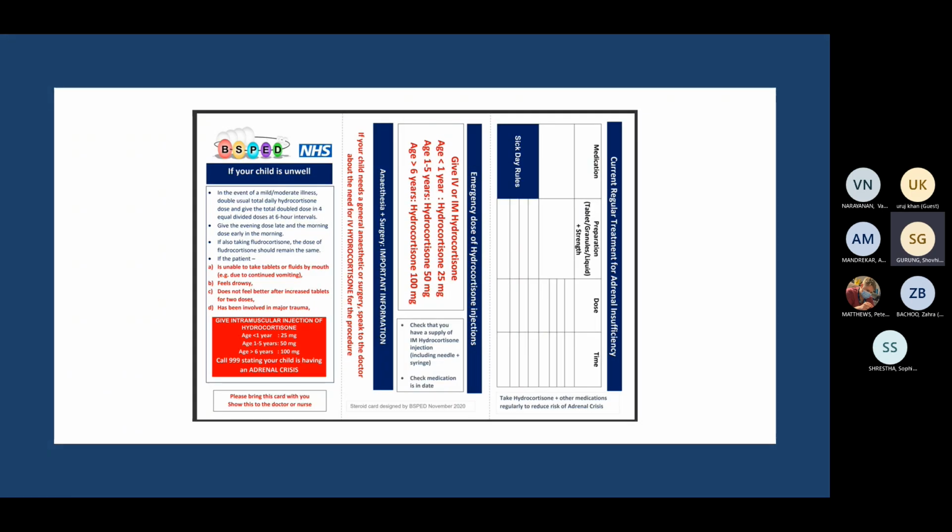This is the back of the pediatric steroid card. The current regular treatments for adrenal insufficiency are also listed on the back. Patients with adrenal insufficiency always need to carry a steroid emergency kit, emergency card, or wristband on the hand. It helps in a lot of things. Thank you so much everyone for listening to me.